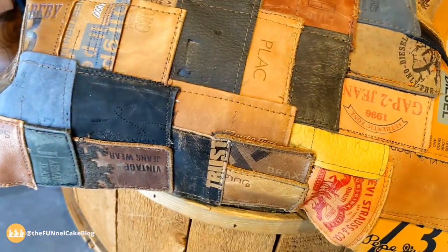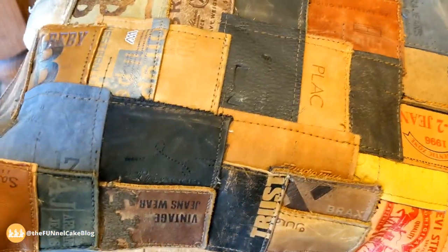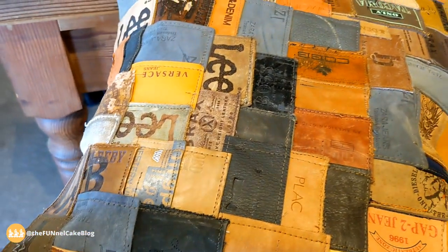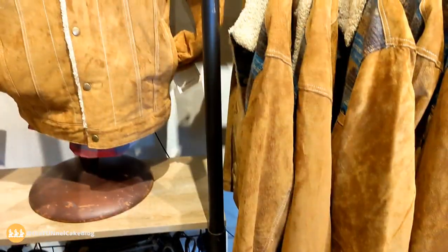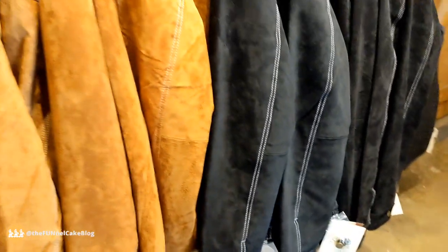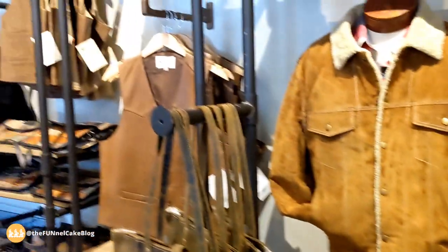Oh, look at this. What is this, a pillow? Yeah, it's a pillow made from the jeans. Oh, it's a pillow made from all these jean labels. That's cool. So we have all these leather jackets. This one goes for $350. And you get your employee discount, your member discount, pass discount.